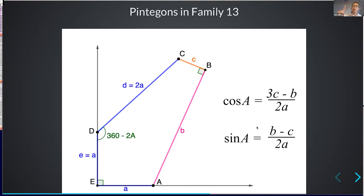Aha, but the key here now is that it tells us that if we want this to be a pentagon, A has to be a very special kind of angle. It has to be an angle where both the cosine and the sine of the angle are rational numbers. You see, if A, B, and C are all whole numbers, then these are just ordinary fractions. And so the cosine and sine of this angle are both rational numbers. And that's a very special thing indeed.